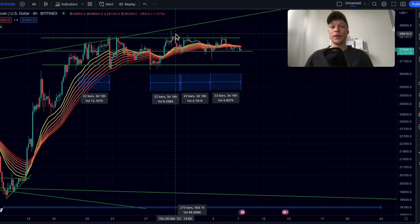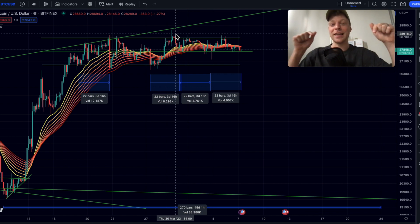And I'm also going to share with you a cycle, a short-term cycle that I actually found on Bitcoin, which might predict something very, very interesting right now. So guys, let's jump straight into it.